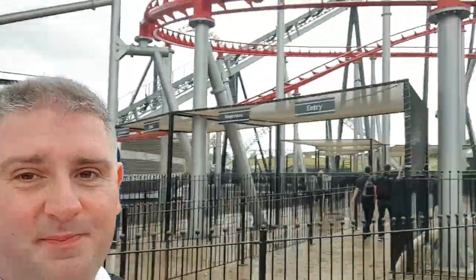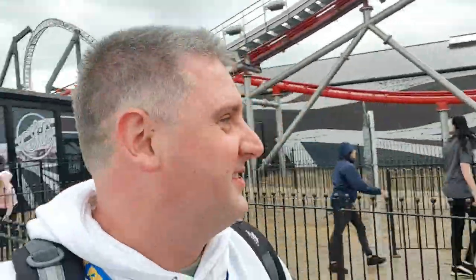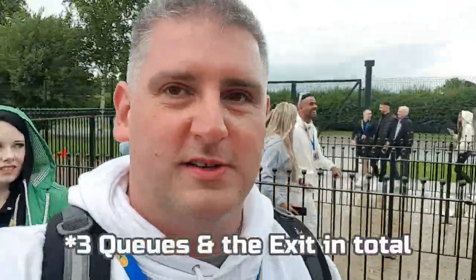We're now making our way through, so just to give you guys a bit of an idea, it's a bit of a backwards and forwards queue line. You can see in the background there's a single rider's queue, a standard entry queue, a VIP queue, four different queues by the looks of it, including the exit. And making our way down now to the entrance to the ride. Now, confirmed it is a height restriction of 4 foot 7 inches, also known as 1.4. So for those of you that are wondering, we can now confirm that is the case.